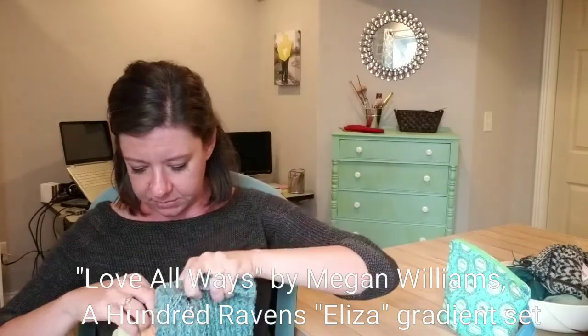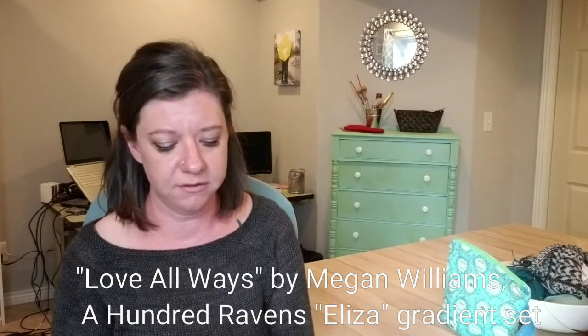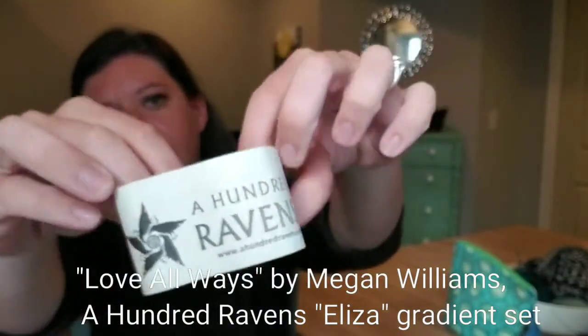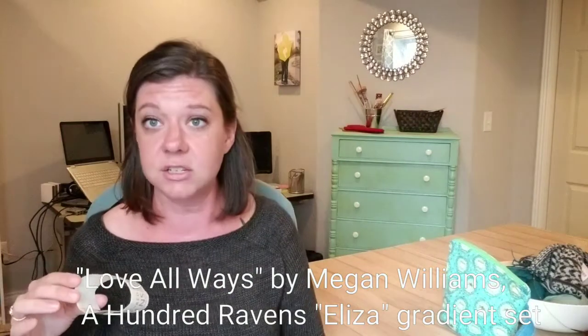And for this, I am using a gradient kit from 100 Ravens. This was gifted to me by Jasmine of the Knitmore Girls. Here's the ball band, 100 Ravens. And it's a gradient set, so it's 400 yards. And what I like about this project is you can make it as long or as short as you want.